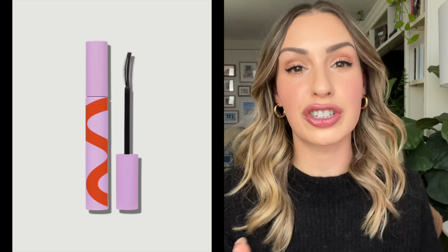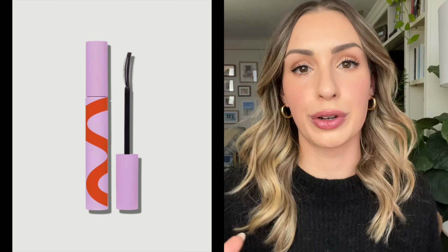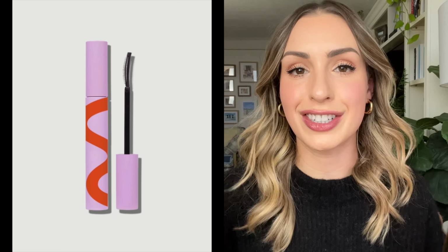2022 was a good year for me for mascara because I discovered two of my holy grails. Number one, the Cali Ray mascara, and number two, the Tower 28 mascara. They are both very, very similar. They're kind of like that tubing formula. They make your lashes very long and fluttery, but if you layer up 2 or 3 layers, you can get a lot of really good volume for them as well. Very, very good, long-lasting formulas.